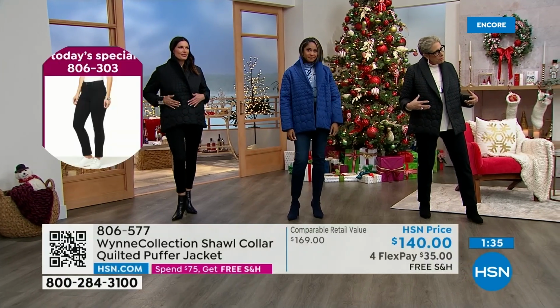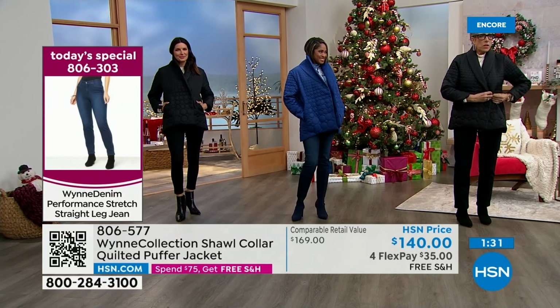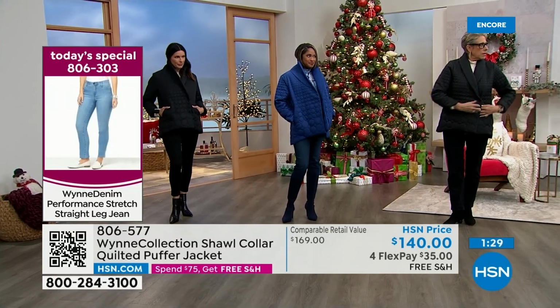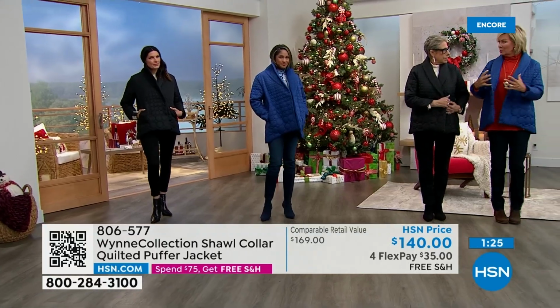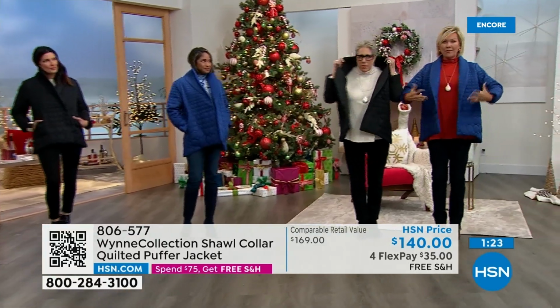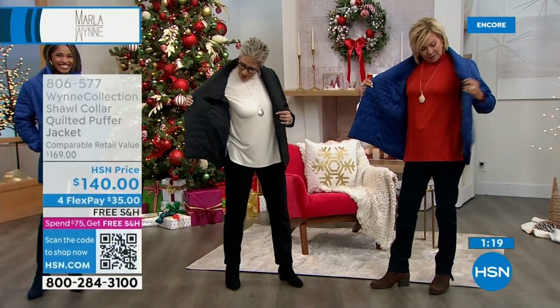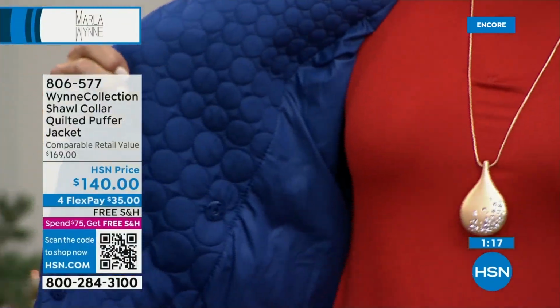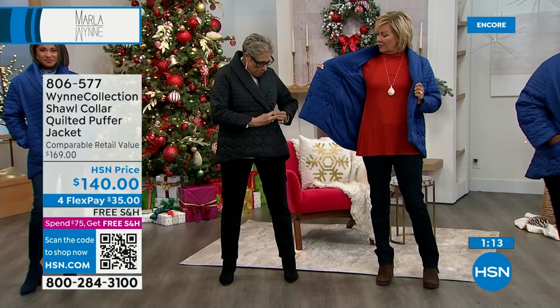I agree. Right? And look at how thin it is, and I love it when it's closed. Sometimes puffers can look puffy, but it shouldn't make you look puffy. It's a great jacket. Yep, fully lined. And they're little snaps, so you don't have to worry, you can just boop, boop, boop, right? This is great.